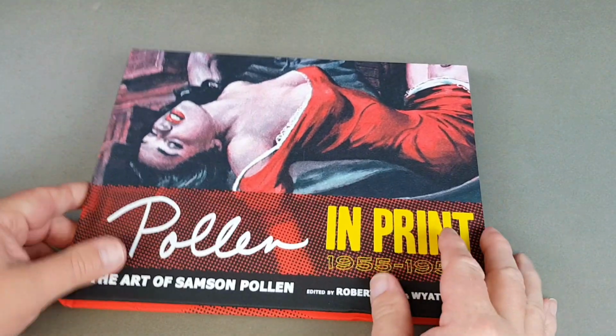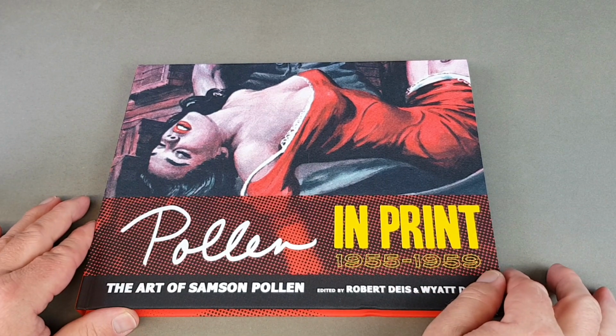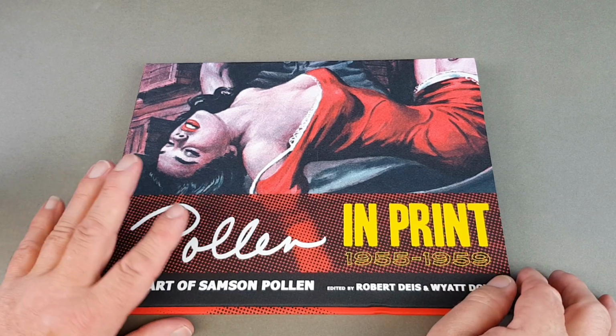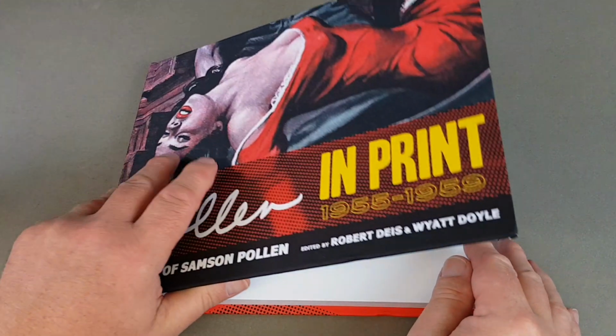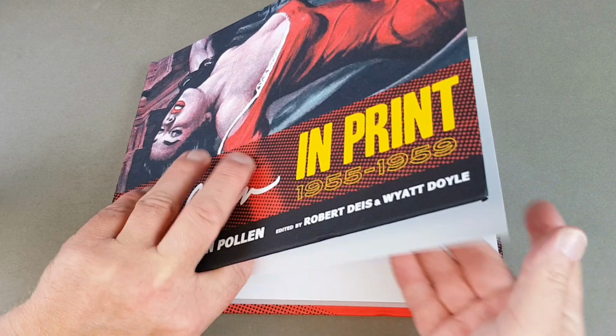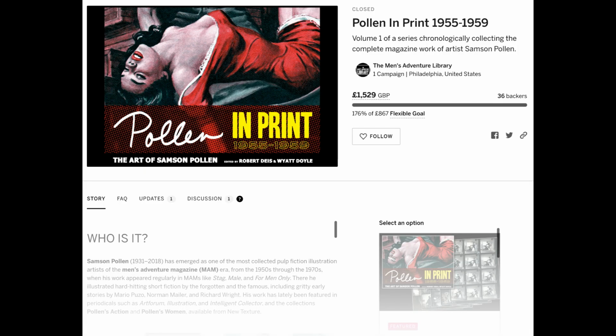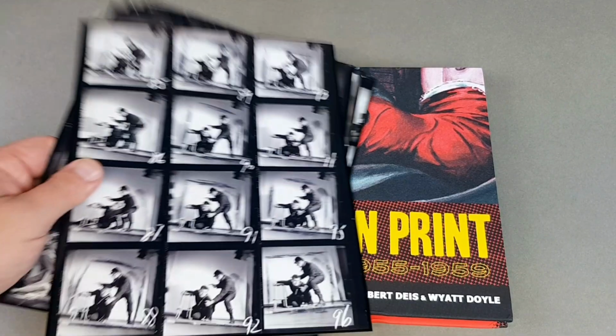Now, I was lucky enough to be sent one of the first 50 copies, which were actually the limited edition, and the only difference between that and the copy that you would get is mine does have a little book plate signed by the authors there. And it did also come with these still sheets.